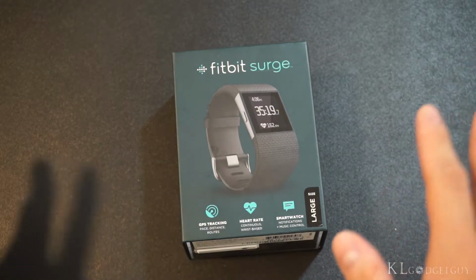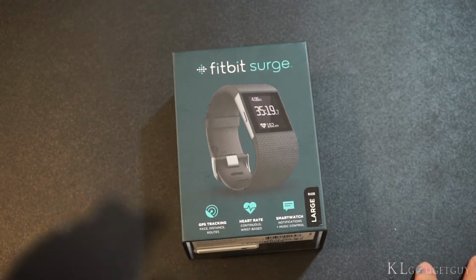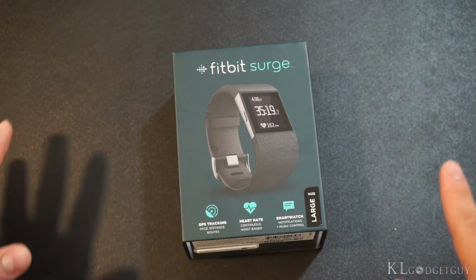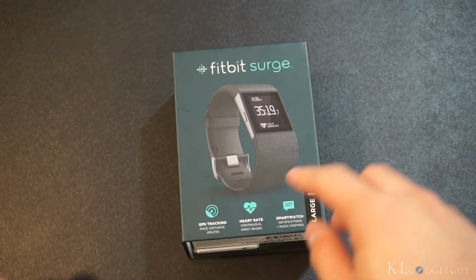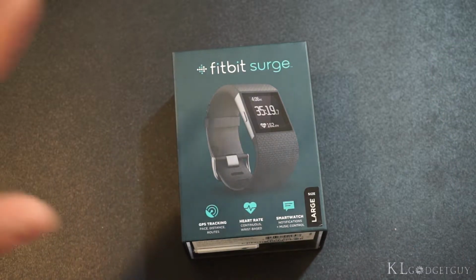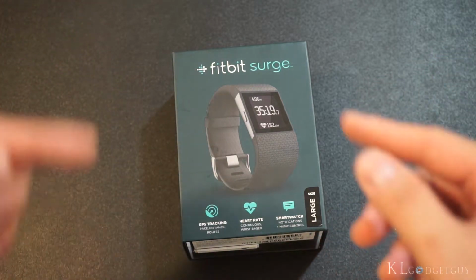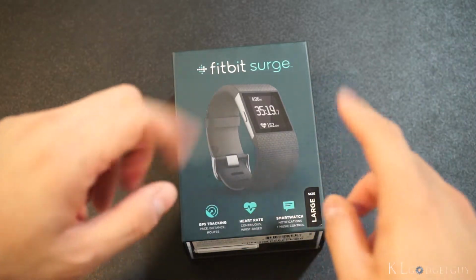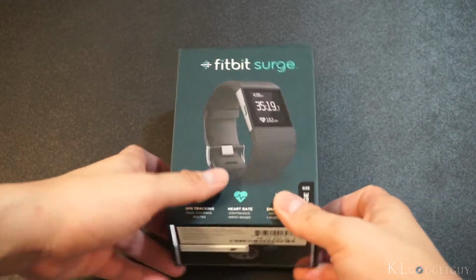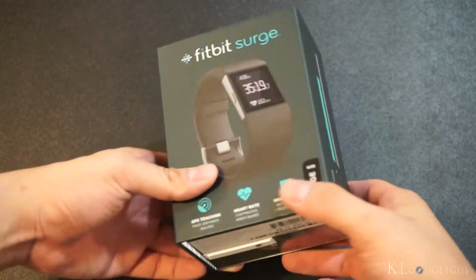So when Fitbit called the Surge a fitness superwatch, they really mean it because it comes with three major features. First of all, GPS tracking, heart rate sensor, and smartwatch features. So you rarely get a fitness tracker that comes with smartwatch features and GPS at the same time. And the Surge costs below 1000 ringgit. The size that we have got here is the large version.